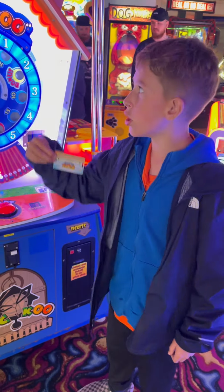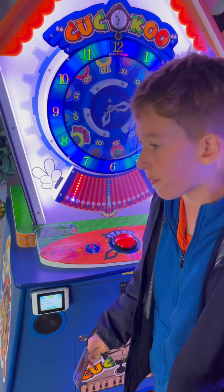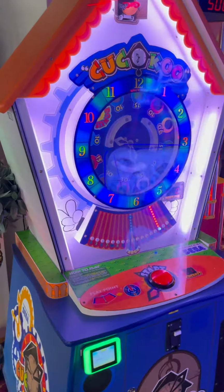The first game we're going to play is called Fishin. This is an arcade play. I never played this before, so I'll give it a try.